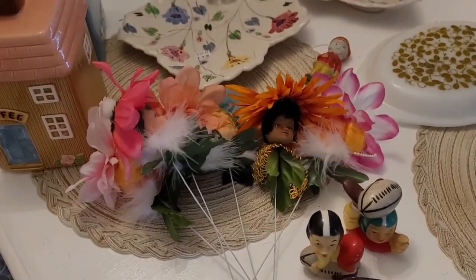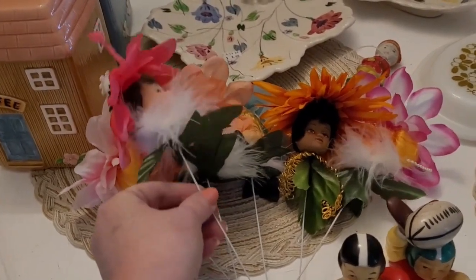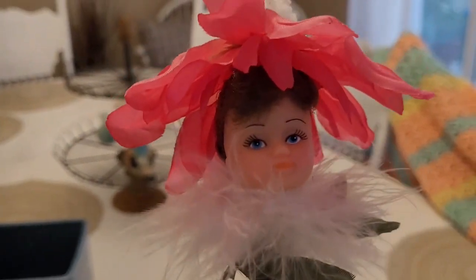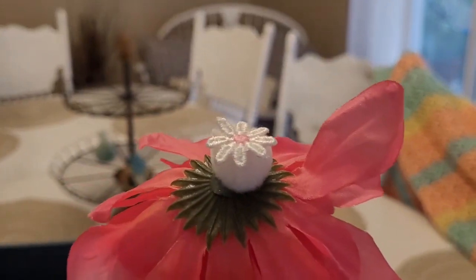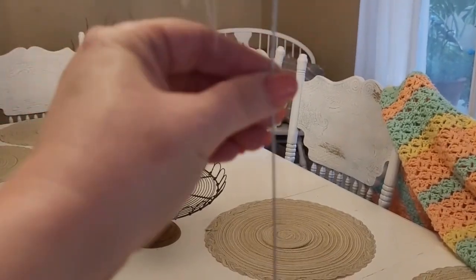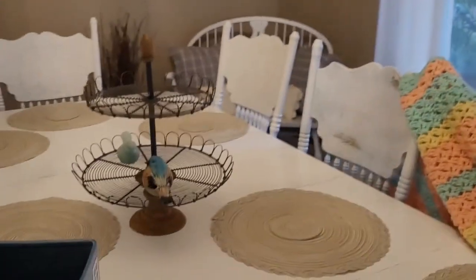Okay, I promised you I would show you the things I've been crafting. So let me pull one out. So this is what I have been doing. These are vintage doll heads. And I've taken some flowers. Sorry, the petal on that one's a little wonky. And some other little goodies. And they're on picks already. That's how the doll heads came. How cute is that? Let me show you.